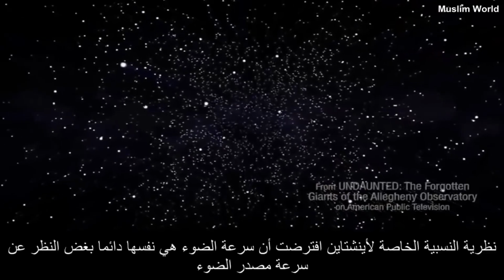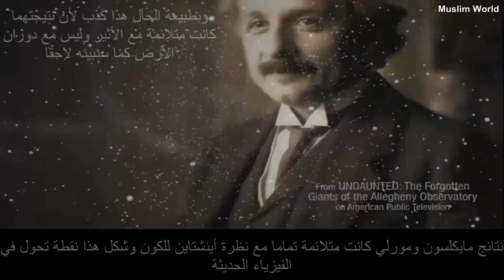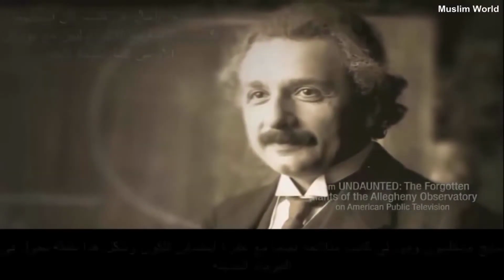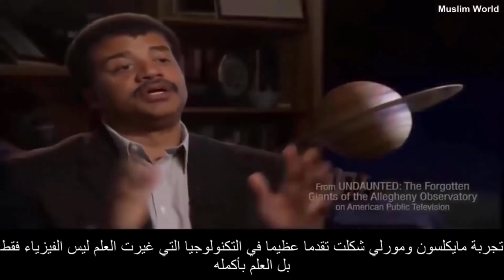Einstein's theory of special relativity proposed that the speed of light is always the same, regardless of the speed of the light source. The results of the Michelson-Morley experiment were entirely consistent with Einstein's view of the universe, and this served as the turning point in modern physics. The Michelson-Morley experiment was an experimental advance in technology that transformed science. Not only physics, but science.